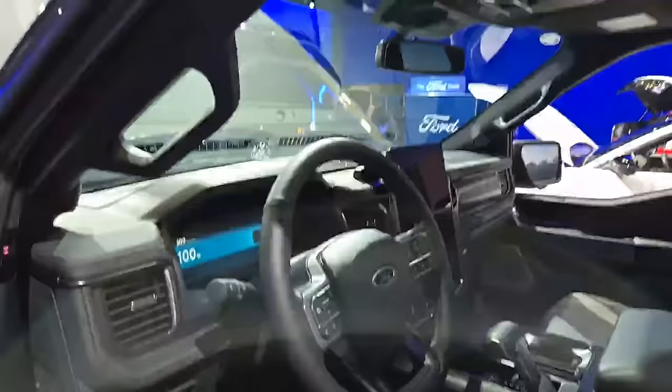Damn, look at that. And it's controlled with the phone. So the phone controls this. Charger Hellcat.